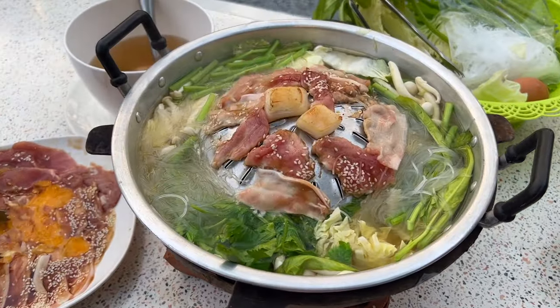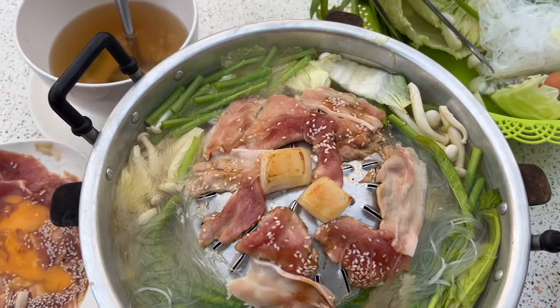This is one of the strangest barbecues we've ever had, I think. It's like a mix of soup or fondue with barbecue. You put the soup and the vegetables around the pot and then the meat on top so it can grill.